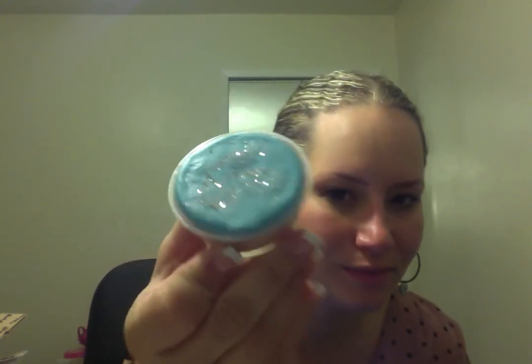Bahama Fizz and Fresh Pineapple. The Bahama Fizz right now is the dominant. Yeah, the bottom is Bahama Fizz and the Fresh Pineapple is up top. Look how pretty that is. Beautiful. So beautiful. And it pops out so easy. I love it. Where's my phone?